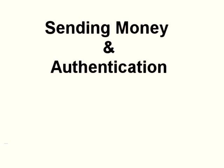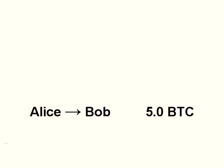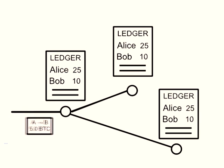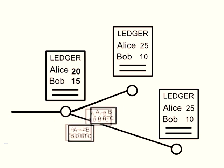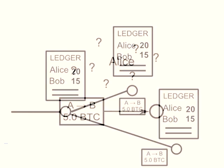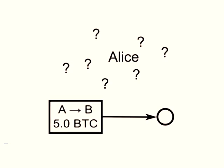other's financial transactions. At a basic level, for Alice to send money to Bob, she simply broadcasts a message with the accounts and the amount. Send 5 Bitcoins from Alice to Bob. Every node that receives it will update their copy of the ledger and then pass along the transaction message. But how can nodes be sure that the request is authentic, that only the rightful owner has sent the message?